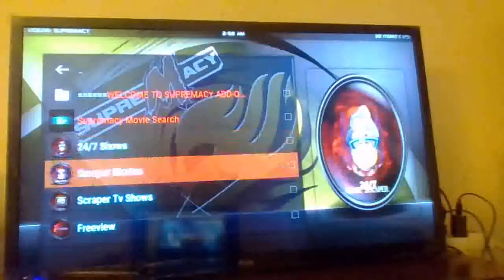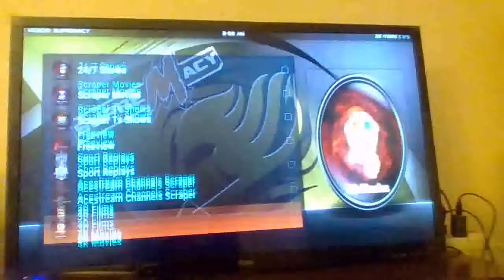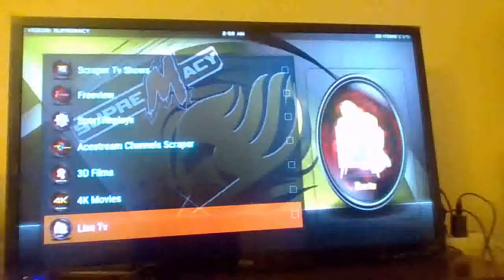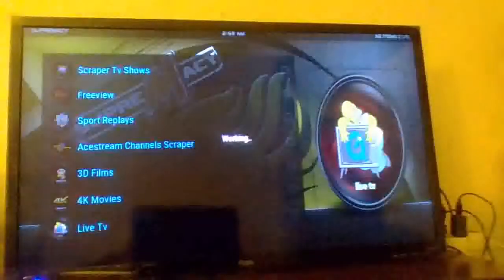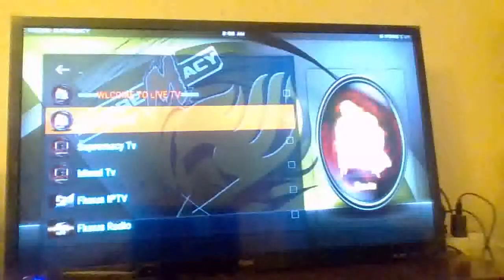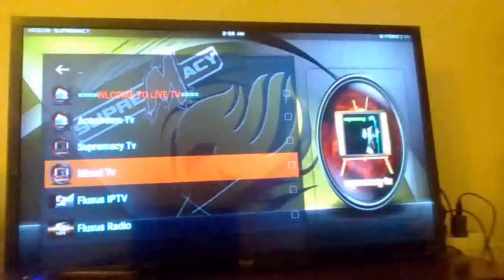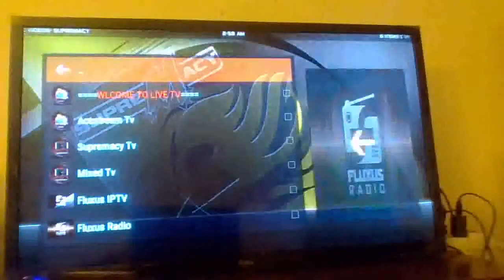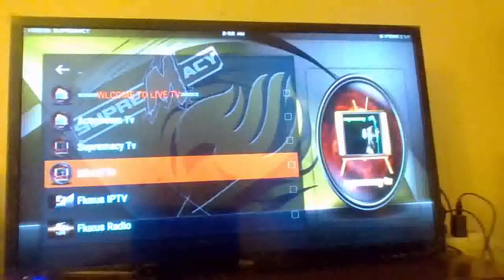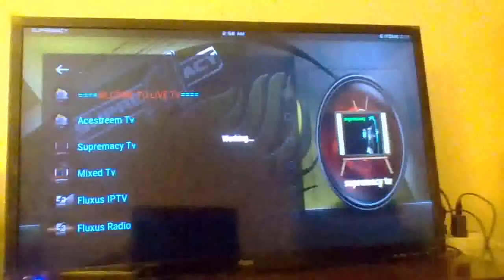So get out of here and see if... So these are all these channel scrapers and live TV options. Let's just try direct live TV and see what we can... Yeah, so we have a couple different options. We've got Ace Stream TV, which is an add-on, and Supremacy TV, Mixed TV, Fluxus IP TV, Fluxus Radio. Let's try Mixed TV, see what's under these.